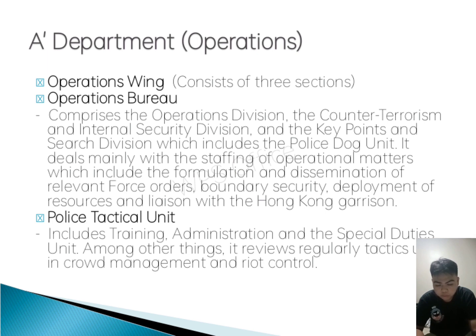It deals mainly with staffing operational matters, which include the formulation and dissemination of relevant force orders, boundary security, deployment of resources, and liaison with the Hong Kong garrison. Police Tactical Unit includes training, administration, and special duties unit, among other things. It regularly reviews tactics used in crowd management and riot control.